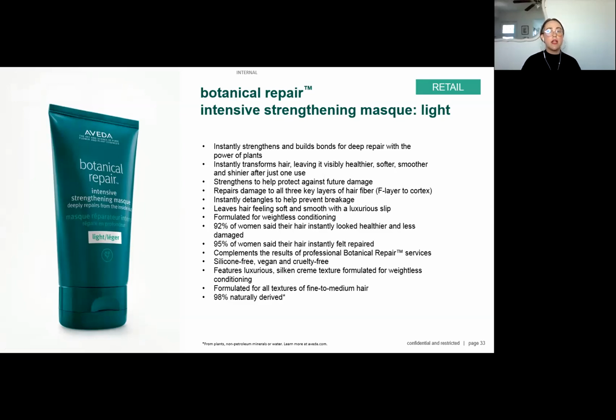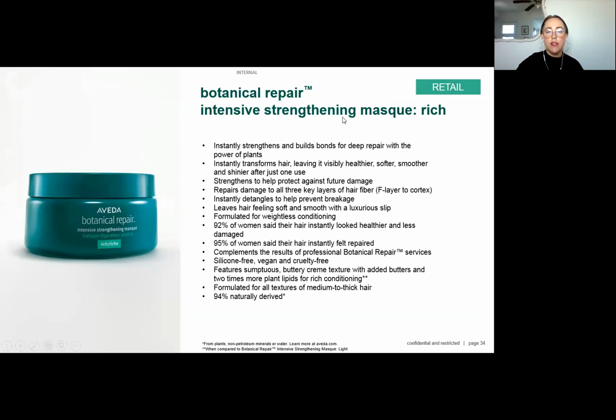These are the ones that are going to come in light and rich based on texture type and density. And these could be what they would take home for a treatment once a week. They wouldn't need to use their everyday conditioner. They would use this instead, leave it in for 3 to 5 minutes, and rinse it out of the hair to get a more intensive home treatment, kind of extend the life of that botanical repair professional service that you guys are doing in the salon. And then the rich is coming in this tub form as well.